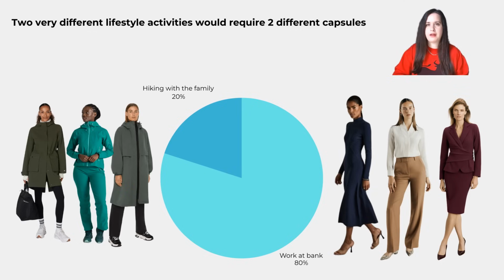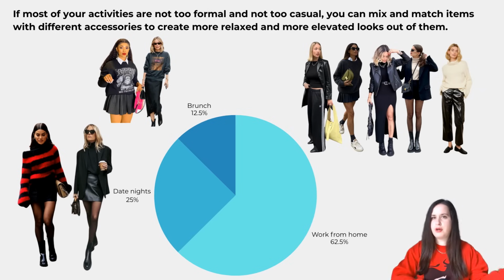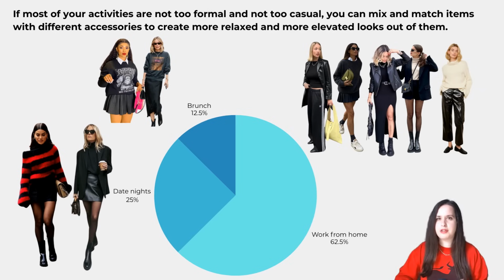And so if you have two kind of activities that are very, very different, for example, maybe you work in a bank and so you have to be very professional and dressed up, and then you have weekend hiking activities with your family, probably those two need to be two separate capsules. However, if you're someone like me that works from home most of the time, maybe goes on a date night here and there or a brunch with a friend, most of your activities can actually fit within one capsule. And so this is going to determine how many items you need.